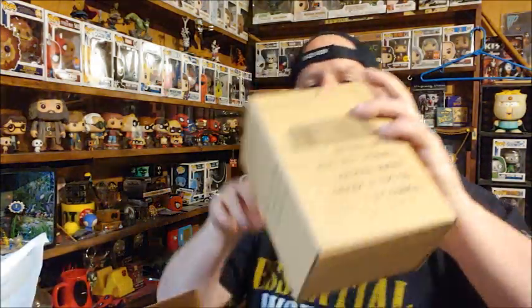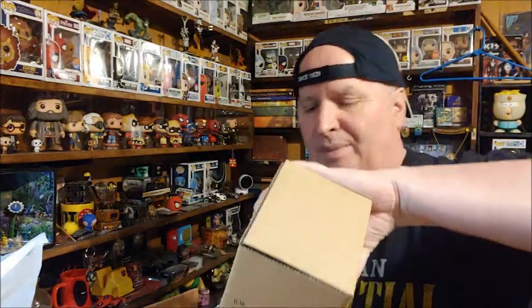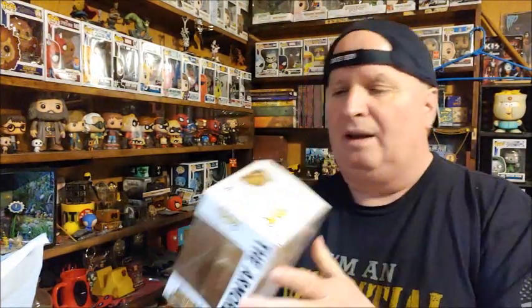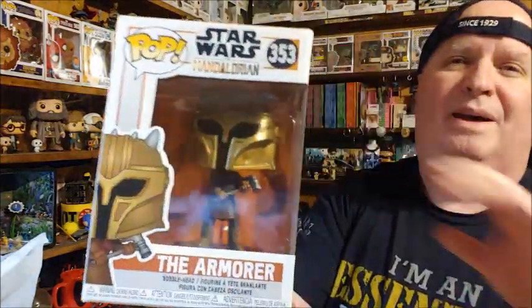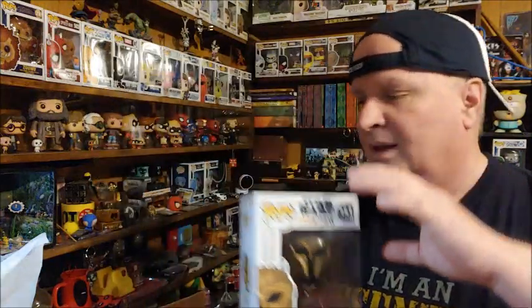Let's do this. Okay, let's pull out the, I saved the big one for last. Let's grab one of these. They came in pop protectors, which kind of got banged up. One of them got banged up pretty bad. But, okay, so here we go. Oh, whoa. The Mandalorian's the Armorer. So I got that one.